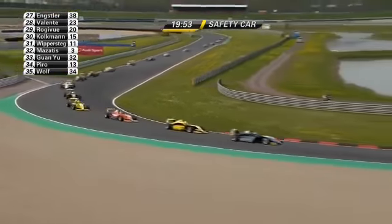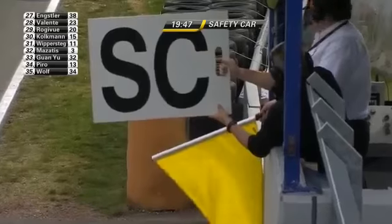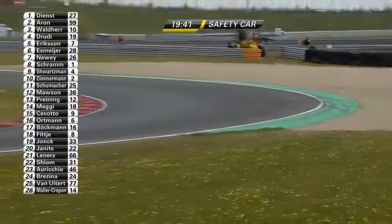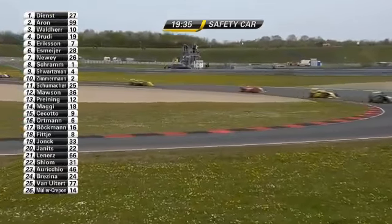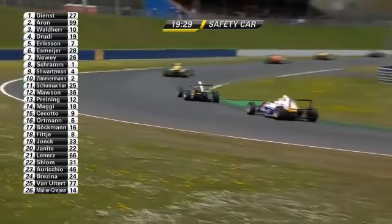There's a real battle going on there in that little trio that we saw on camera as they make their way around the Hasseröder turn, and the safety car is out again. So punctuations of 2 safety cars in the space of the first 10 and a bit minutes of the ADAC Formula 4 race. 1 of 3, and the first one of the season here at Oschersleben.